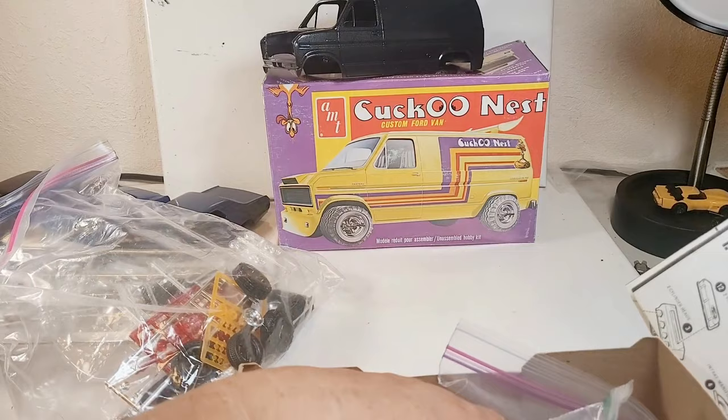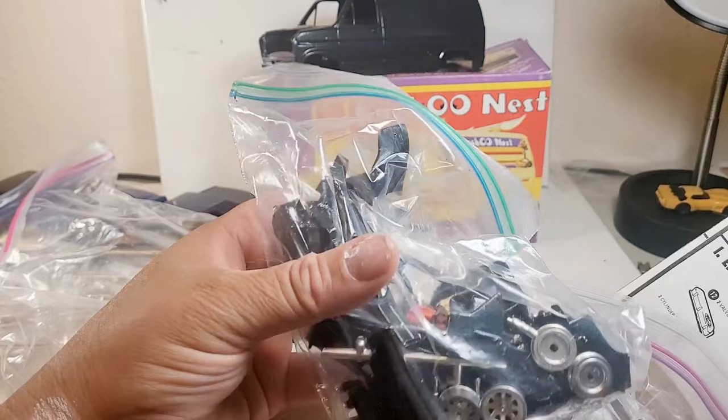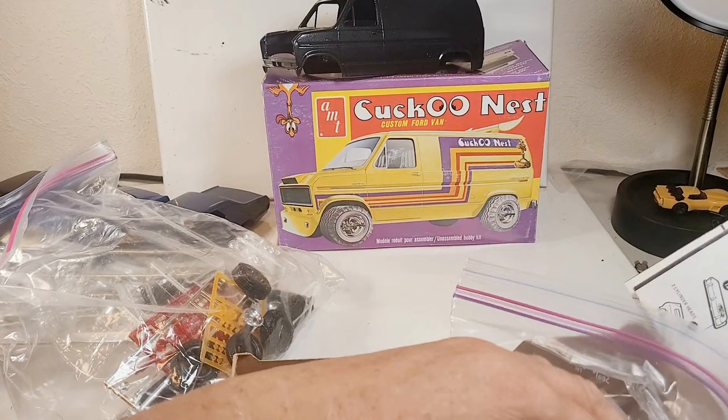I think most of this is in here. Honestly, I haven't gone through everything yet, so I'm hoping some of the custom body parts are still there. It looks like they are. So yeah, I'm super stoked about this one. This is pretty cool. I'm pretty happy about this purchase.